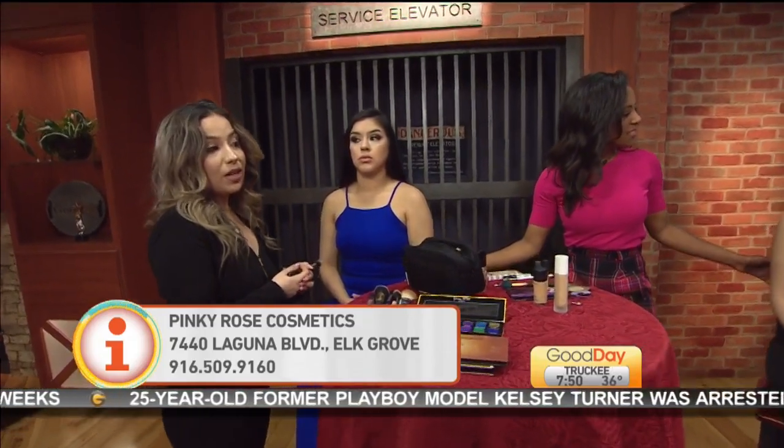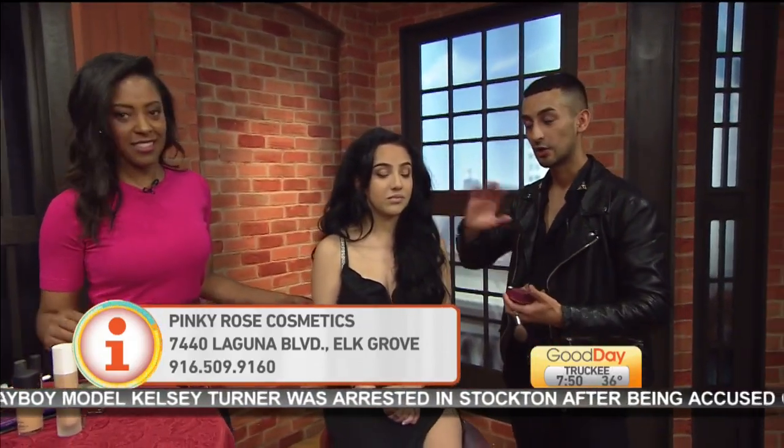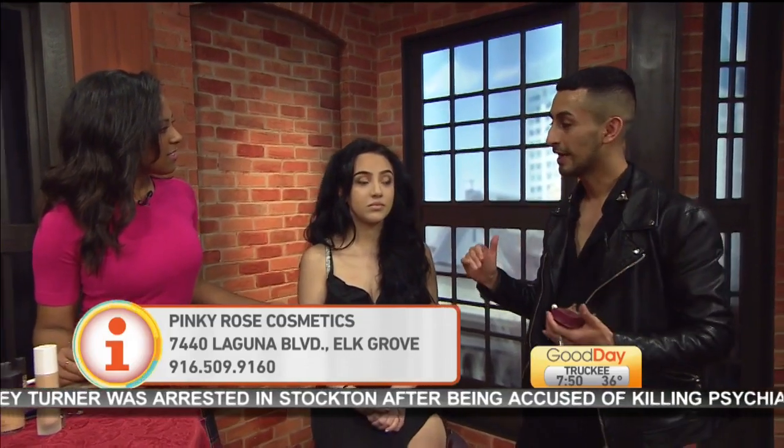But for Miguel, since he's doing more of a natural look, I don't want to overpower everything. So very minimal, and on top of that, I want the band to be very thin, just so it's very comfortable on the eye as well.